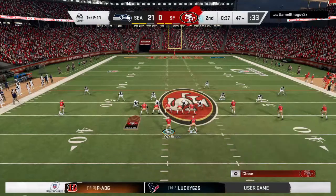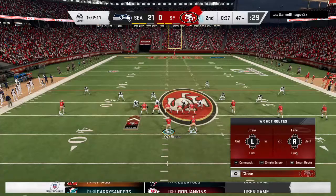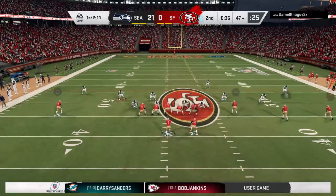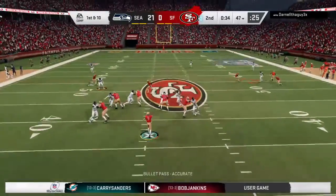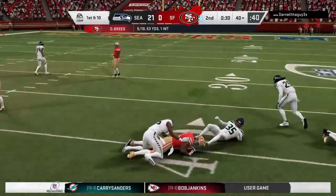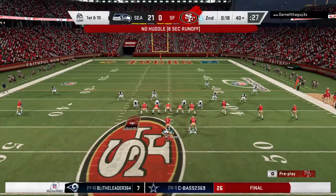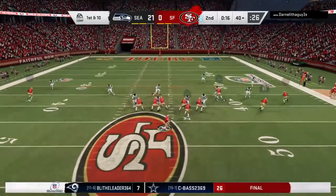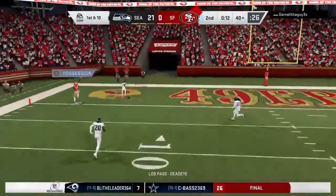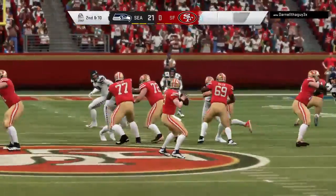First and 10 at the 47-yard line. Breeze now on first down. He's got Smith here. And he's able to get this one down to the 40-yard line. 13 yards there and a Niner first. Throwing on first down is Breeze. And that'll be incomplete with 11 seconds remaining now.